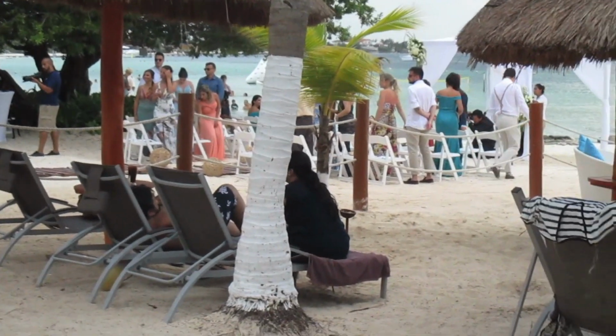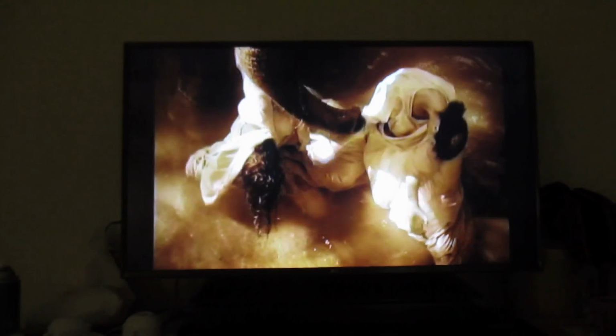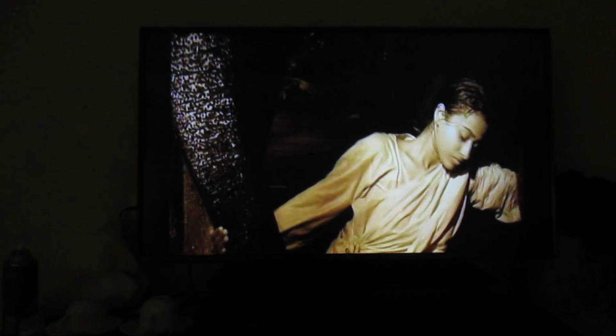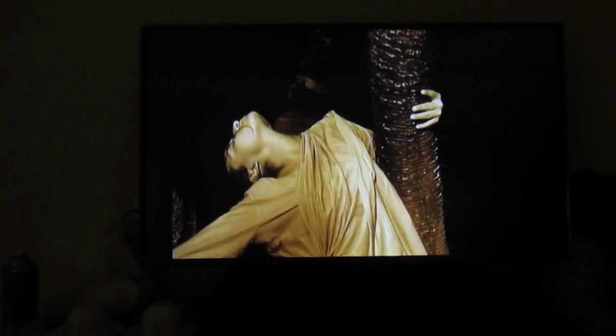Now, the place is big on weddings, so virtually every day we saw weddings. Another thing interesting is this is a TV channel that's in the resort. It's their channel playing this bizarre imagery. I thought you might want to see it. Of course, there's other stuff to watch, but this was on all the time.